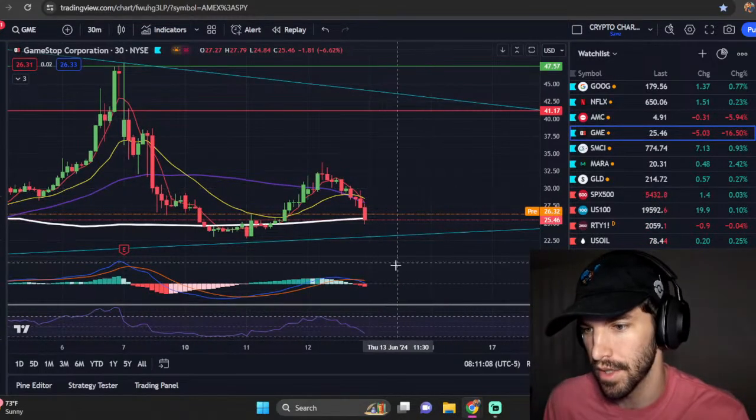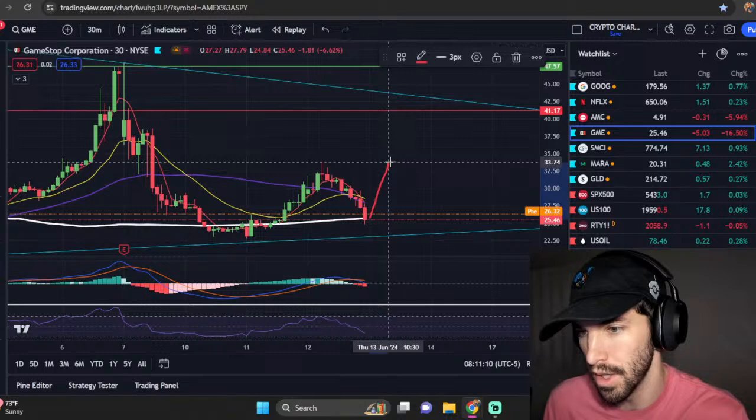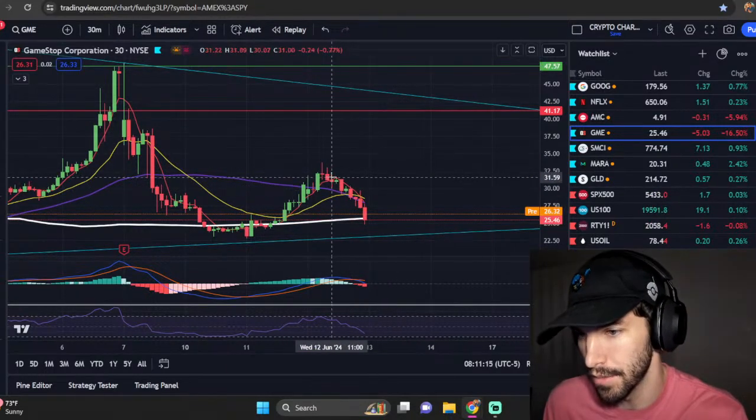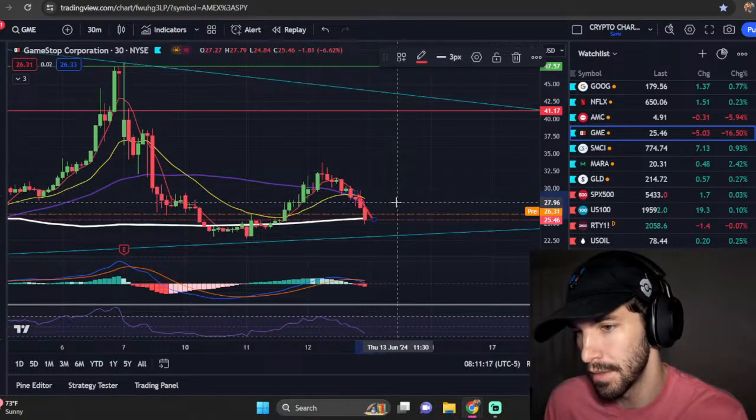GME, let's do it backwards, okay? See how the 30-minute is right by the center line, so you want this to cross up today. Then you can make a new high, possibly. But we don't say right now. We were saying yesterday, if this crosses over, that means not the moment more negativity can come.